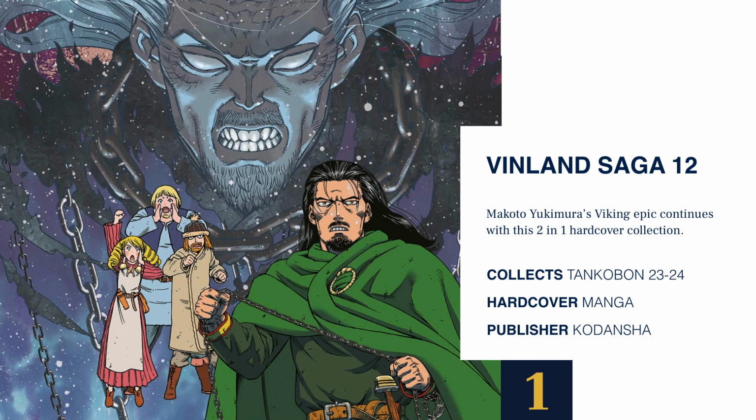It collects 2 tankobon, or 2 standard soft covers that come out in Japan, in one. This specific one covers volumes 23 and 24 of the series and is the 12th hardcover in the hardcover collection from Kodansha. Again, if you aren't into manga, I still suggest this is the one manga that kind of breaks that medium, or will break that for you.